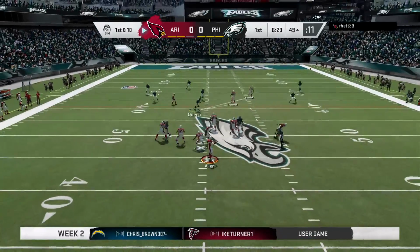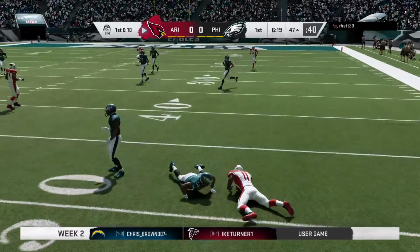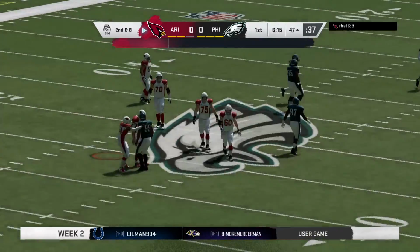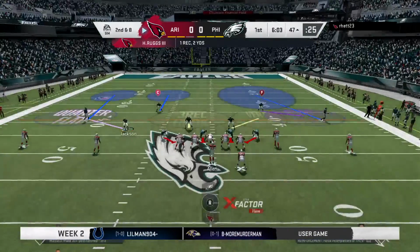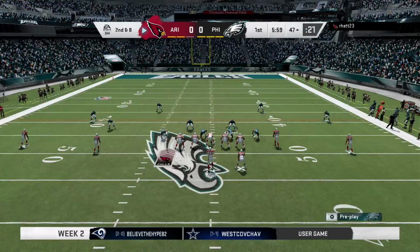On play action, Allen. And he finds a man with a crossing route. Give him a couple on the catch. It's 2nd and 8 here after the pass play for 2 yards on first down.